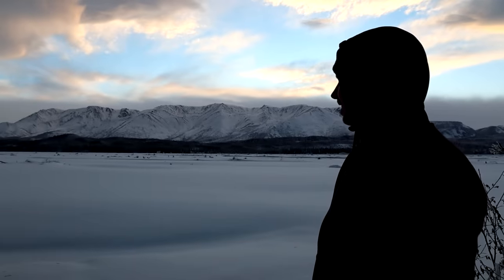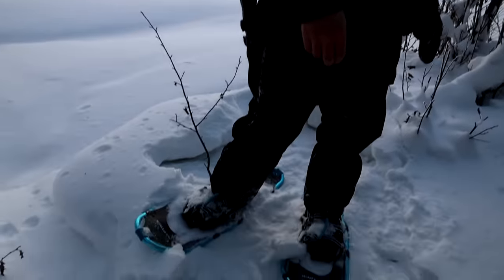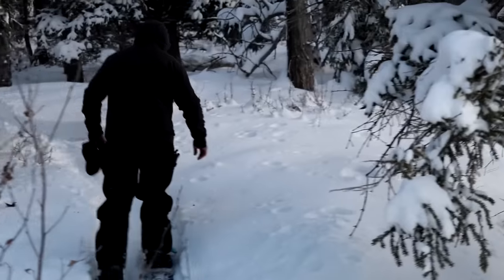Head back to the cabin. Not too far of a ride. 100 miles. Should we be back before it's dark? Oh yeah, for sure. What's squeaking? Because they don't get used very often, I guess.